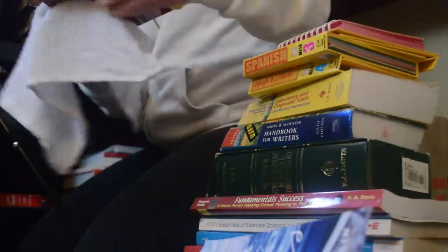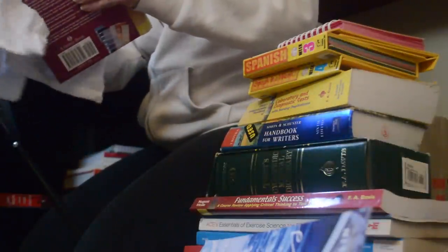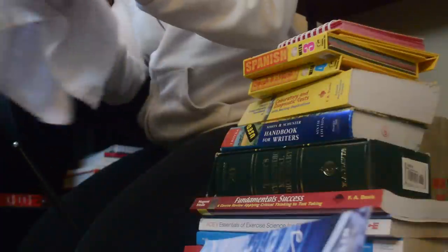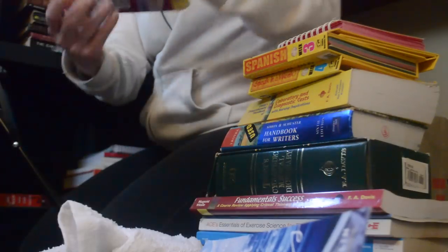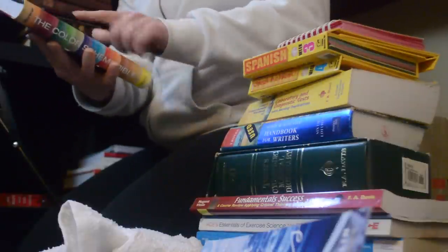So here's another book related to color. Where did I get this one? I think I got this one at the used bookstore. Again, many of these books are things I bought that I thought would be useful for videos.